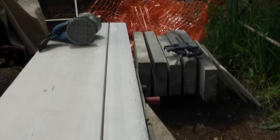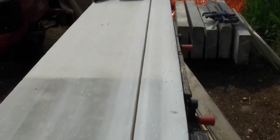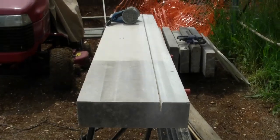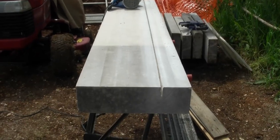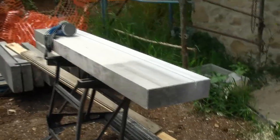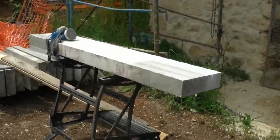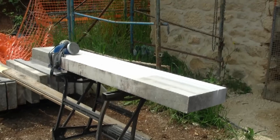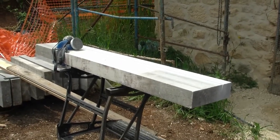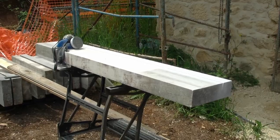You can see that line goes all the way along. And what I've done that for is I'm going to turn that piece over in a minute and support it underneath. As you can see, my workbench is shorter than the item I'm working on, which is not ideal, but nevertheless it will work because I've got support long enough for that stone to get cut all in one length.